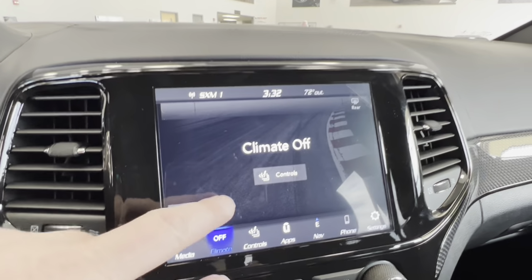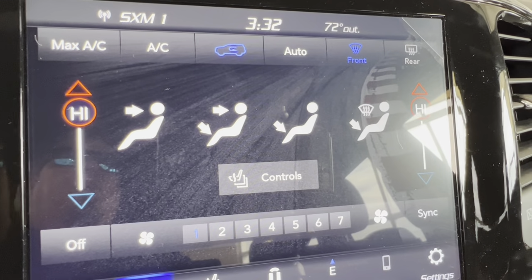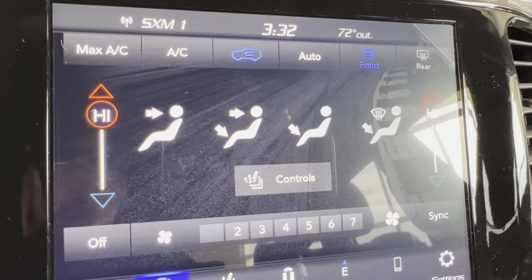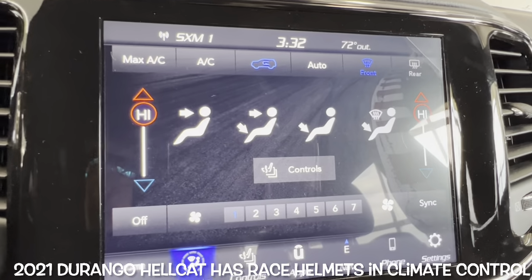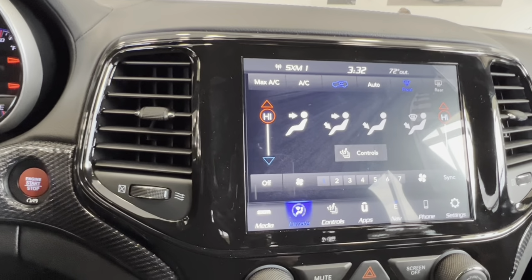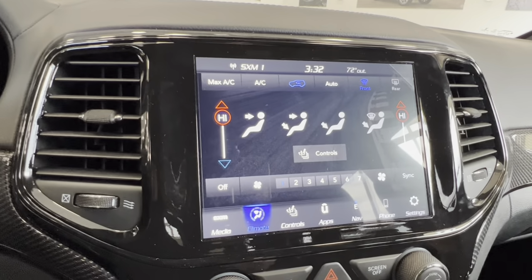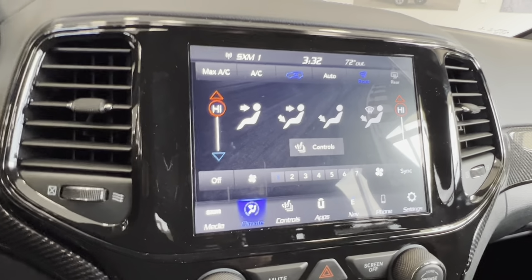Climate is off. And notice when we turn the climate on, it doesn't have the carry forward of what we saw in the Durango SRT and the Durango Hellcat, where it's got the helmets. Now, of course, this is Uconnect 4, even though the Durango Hellcat and all the Durangos for that matter got Uconnect 5. The Jeep Grand Cherokee WK2s did not get the upgrade to Uconnect 5. They still have Uconnect 4.